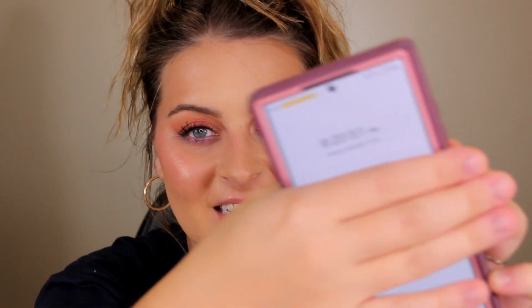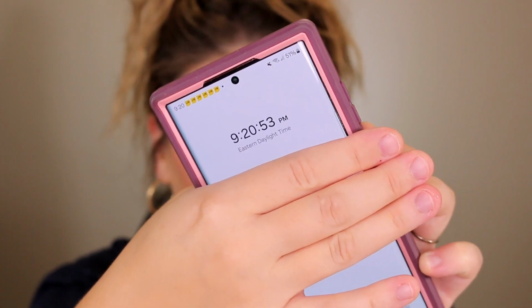Alrighty guys, it is now 9:20 on the dot. So yeah, 8-hour mark. Obviously, there are pros and cons. Pro number one is that it is legit a very long wearing formula. My cheek products are still going very strong. This almost looks like it did when I first got done applying it, which almost never happens. I feel like my skin still looks very smooth overall.